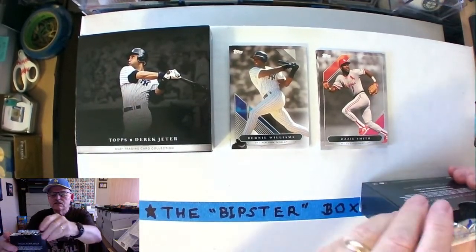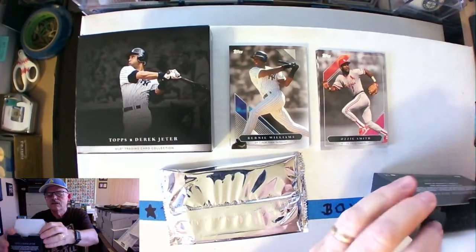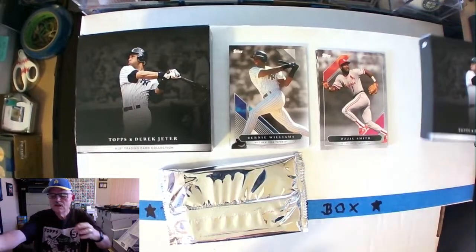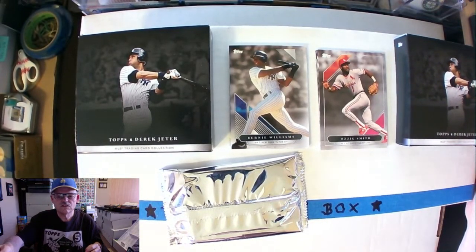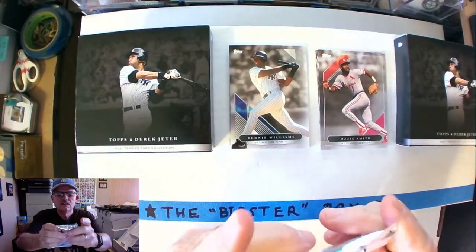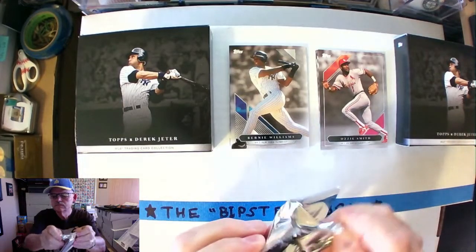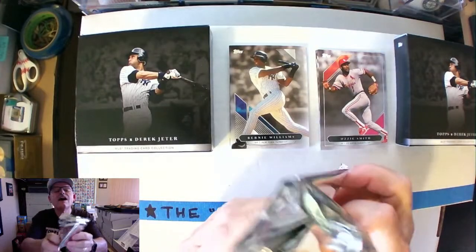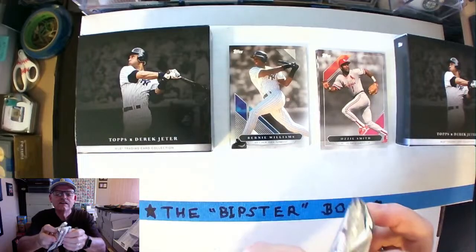All right, so let's go into pack number two here, of these two mini boxes here. Okay, Bipster did not respond yet, but we'll see what he says. No, in the next box. I don't know about that. We'll see. All right.